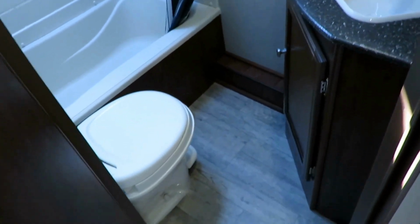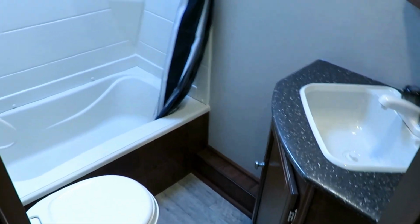This is something that was lost in the bunkhouse world for a long time. Thank you, Coachmen, for bringing it back. And hey, maybe thank you, Haylett RV, for presenting it to us.